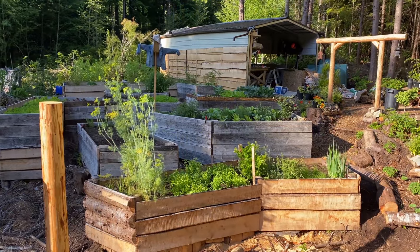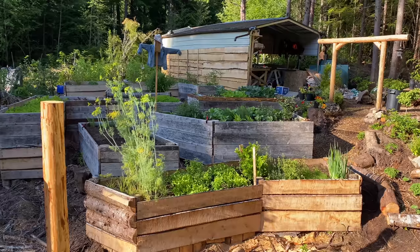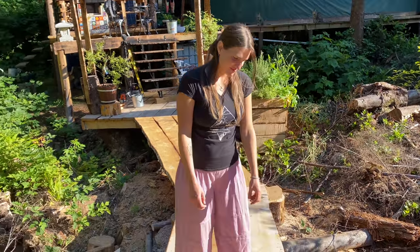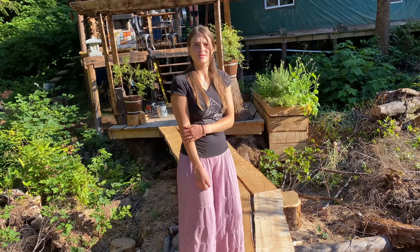And look, we're almost finished turning the carport into a barn. Yeah, or a garage. Seriously, what do you think? I think it looks awesome. I think it looks really cool.